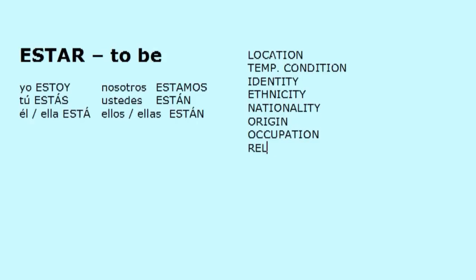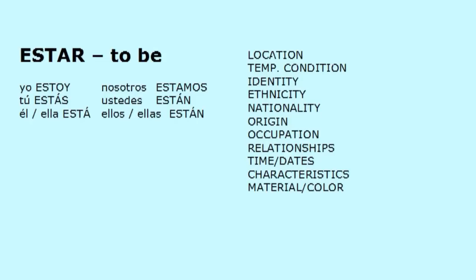Occupation. When you talk about relationships, also you use to be. He is my father. She is my friend. She is my girlfriend. I am your teacher. You are my student. Relationships. Everything pertaining to dates and times will be with the verb to be, of course. So it is the 22nd of August. It is 10 o'clock, whatever. Dates and times. Also, talking about people, their character, their characteristics, their personality, you use to be. Then there's material and color of things. The sky is blue, the grass is green. All right, and then talking about possession.